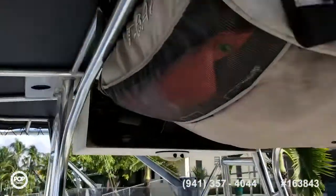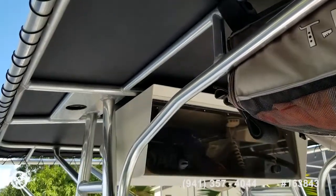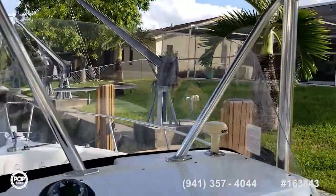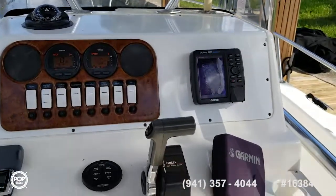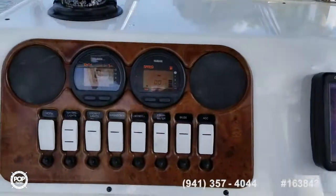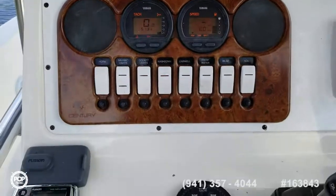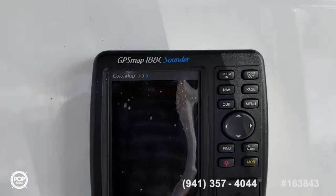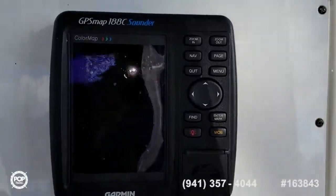Got a nice hard top, I'm sorry, T-top with canvas top, canvas bimini. Got nice dash. Boat's always been covered up, so everything's, you know, doesn't look like it's 2002, that's for sure. It looks a lot newer than that. There's your gauges, there's your hours, 513 hours on the motor, the engine, as we go to post this ad.